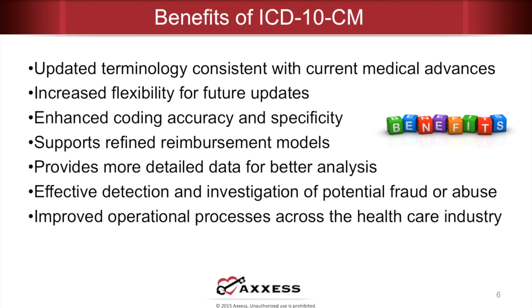So the benefits of ICD-10 also would support refined reimbursement models, and what that means is because of the specificity of the ICD-10 code set, you can now code, for example, liver failure with ascites versus liver failure without ascites and so on, and that gives the entities that be the ability to refine case mix or reimbursement so that, let's say, a non-healing fracture would get more reimbursement than a routinely healing fracture, or that liver patient who has ascites would get more money than the one who does not have ascites, for example.